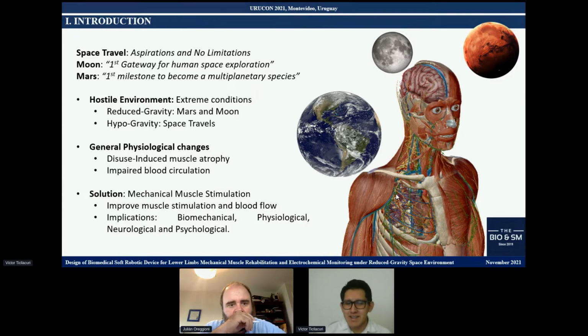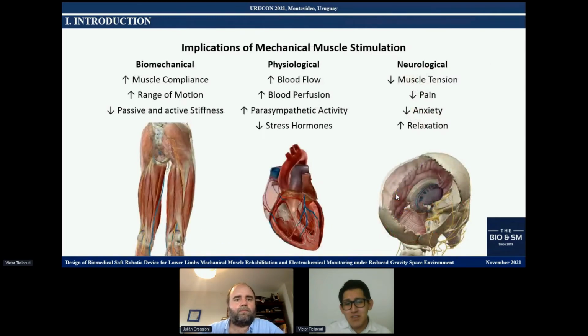In this context, mechanical stimulation allows for muscle development and promotes blood circulation, and has multiple biomechanical, physiological, neurological, and even psychological implications. The mechanical manipulation of the soft tissues of the human body, by applying rhythmic force on a specific area of the muscles and skin, generates a focused orthogonal pressure, which has multiple therapeutic effects. The implications range from biomechanical, physiological, and neurological responses. Therefore, the application of this focused orthogonal rhythmic pressure improves muscle performance by increasing muscle strength, speed, and power.